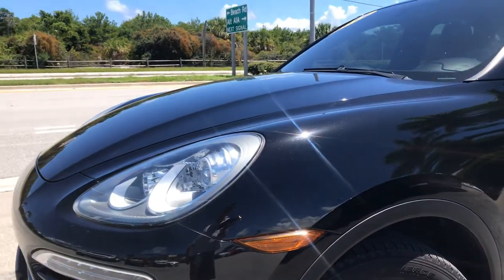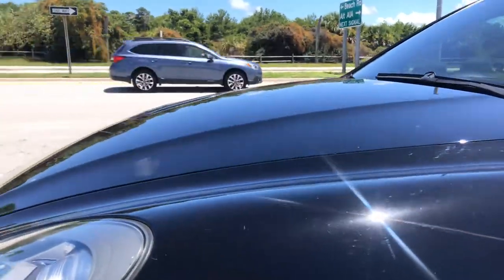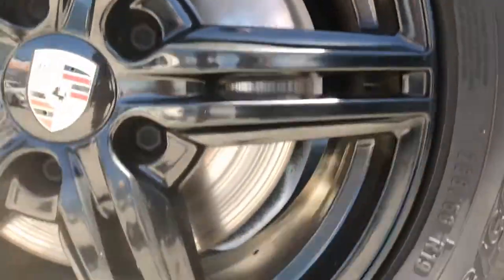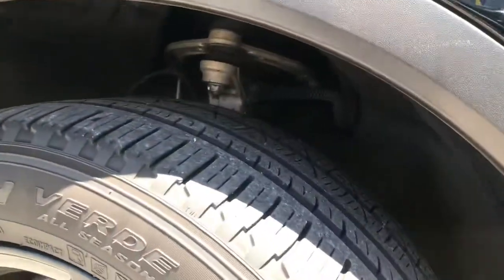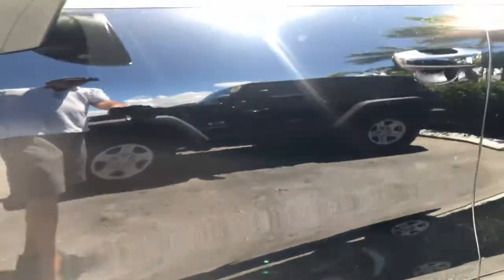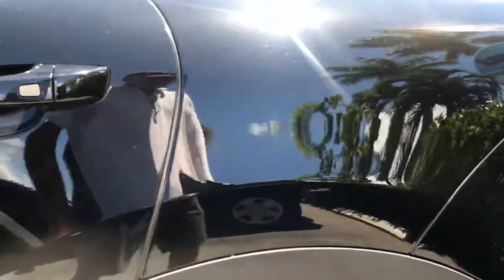We're starting out on the driver's side front. As you can see, the paint and everything looks real nice. I don't see any curb rash or any damage to this front wheel. As you can see, the tread is really good on the tire. Coming down the side of the vehicle, I don't really see any damage done to it. Nothing to the paint, looks real good.